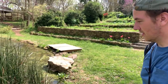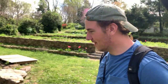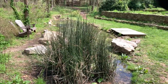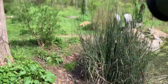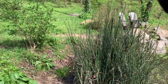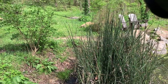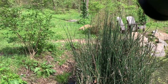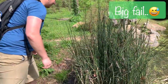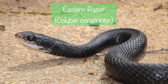Oh, there's a garter snake in this pile of straw-like plant stuff. Yeah, I don't know what you call it, but he's right there on the edge. I'm gonna see if I can get him. Dang it. Yeah, close enough.